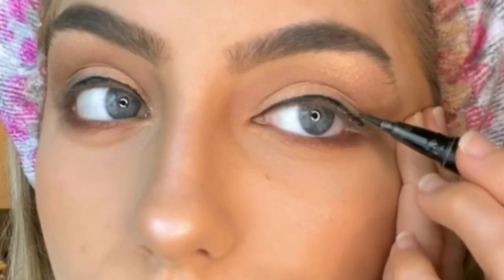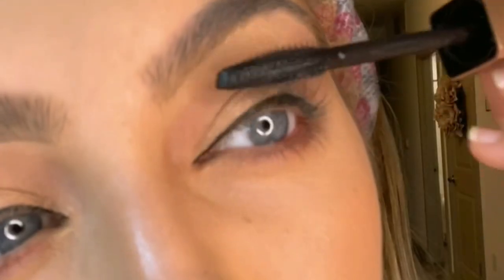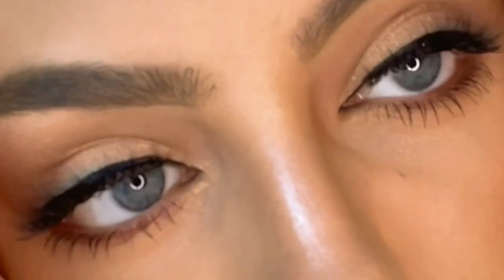I'm gonna do a quick line and then curl my lashes. Still obsessed with the Lash Idol mascara. That's what I'll be using. And Tory doesn't really have any false lashes, at least it doesn't appear like it from the photo. But I was gifted these wonderful Lilly lashes in Strip Down. They're Everyday Faux Minks, and they're absolutely wonderful. I think they really bring out the eyes, especially if you have round eyes like myself.